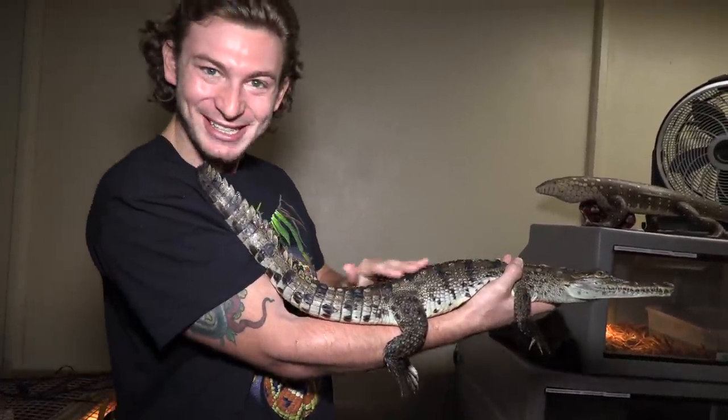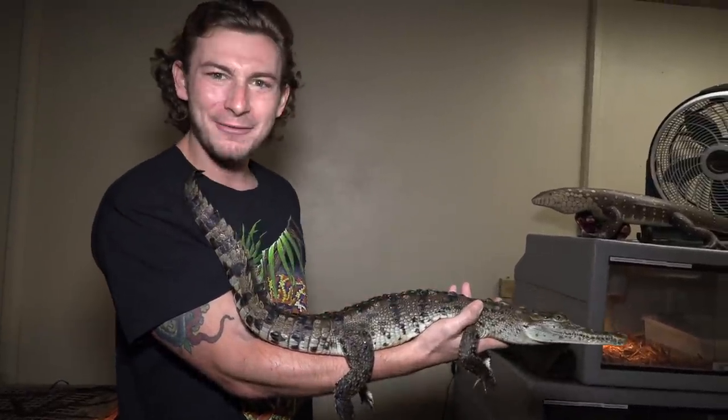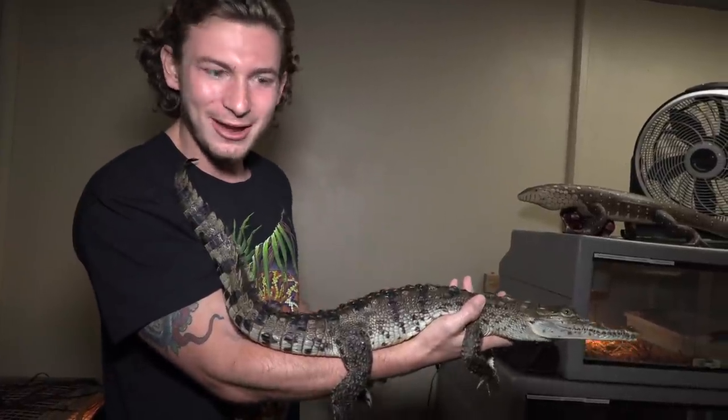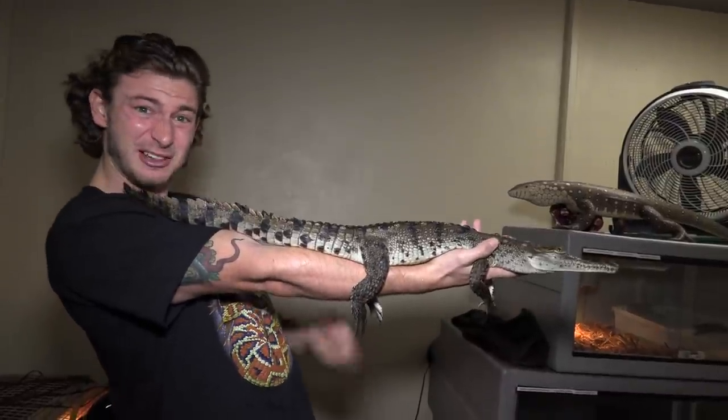Look at her tail drooping over my shoulder like that. That is insane. Just a year and a half ago, or almost 2 years now, she was the size of a little gecko. Now look at her, she's become a 2 foot beast, maybe more than 2 foot. Look how big she is.